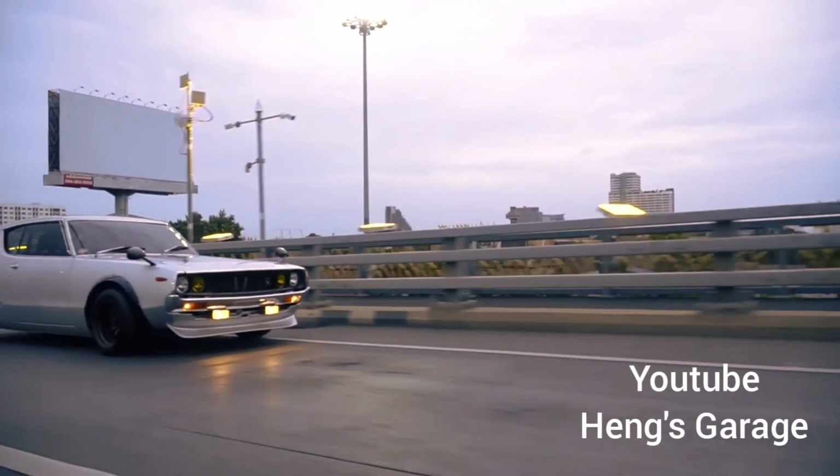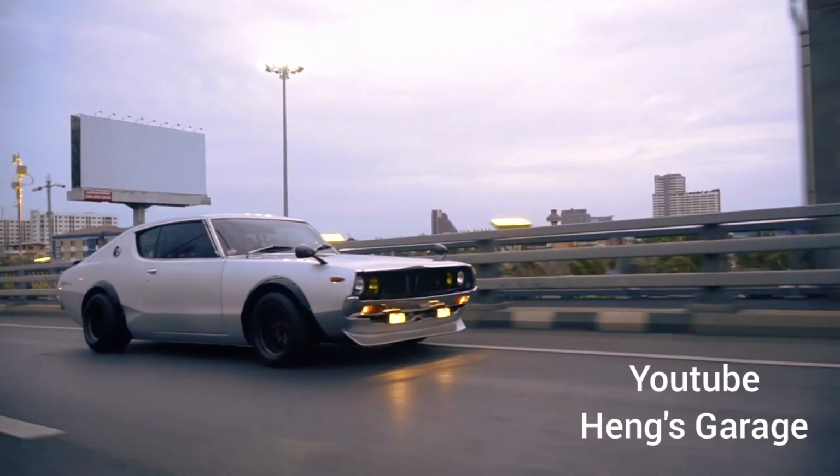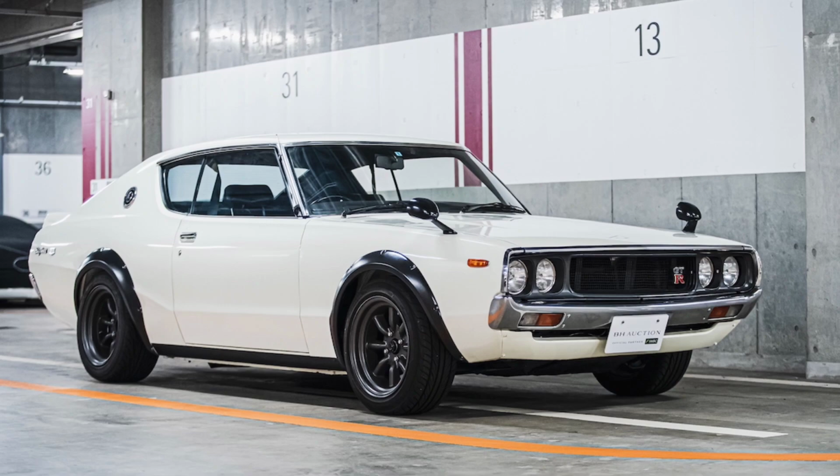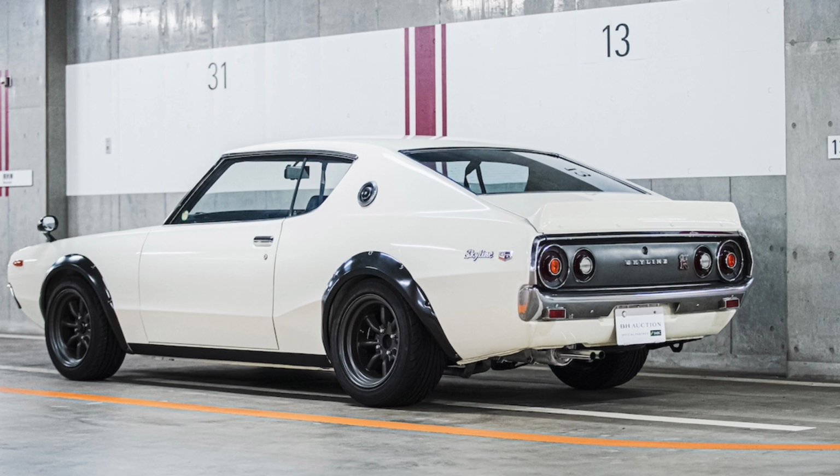Alright, at 197 cars, we're starting off with the 1973 Nissan GTR. The 73's GTR is pretty cool, and through video games I have a bit of nostalgia towards it. It was the first Skyline to have more of a fastback design, which I thought looked really cool. I also thought it looked really kind of similar to some of the American cars at that time.